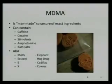So what is it? Well, it's man-made, so we don't really know. But it can contain caffeine, it can contain cocaine, it can contain stimulants, it can contain amphetamines, it can contain bath salts. It's got a lot of names. It's also known as Molly, Ecstasy, E, X, Elephant, Hug Drug, Cadillac, Cowies, a lot of other names. Those were just the ones I thought were the funniest.